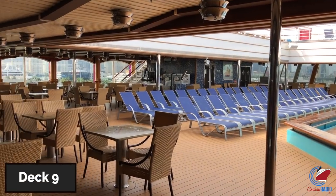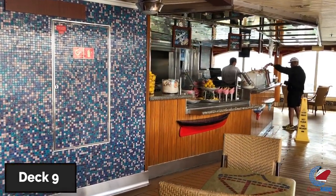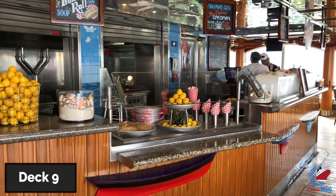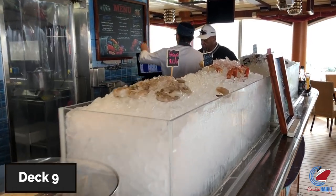Now we're on Deck 9 aft. This is where the aft pool is located. You'll also find the Seafood Shack here. That's the a la carte dining option that has the fried shrimp, clams, lobster rolls, a little bit of everything seafood, even fresh seafood like oysters and crab legs you can buy here at market price.